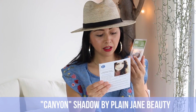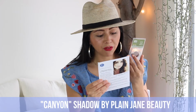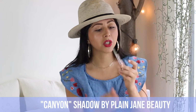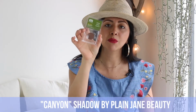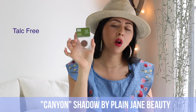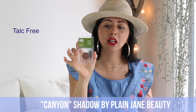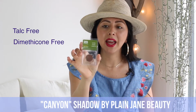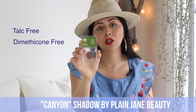Last but not least is the eye color. This one is Canyon. Yeah, a matte, soft, dark, deep brick color. This is beautiful. This is gorgeous. So this is gonna go on all skin types, all skin tones. This is talc free. I do not use products with talc in it. It's extremely toxic. No dimethicone, so it's not gonna clog you. And it's gonna look beautiful on all skin tones.